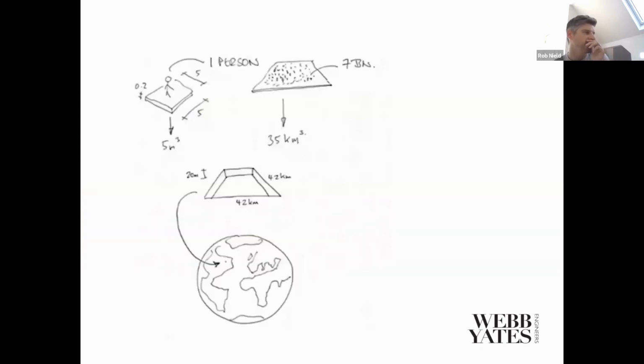And just to finish with a suggestion: if we think about what the whole world needs in terms of built infrastructure, if you gave every single person on the planet, so 7 billion people, a 5 by 5 meter slab, 200 mil deep, that's 5 cubic meters of material each, that would equate to 35 cubic kilometers of stone.